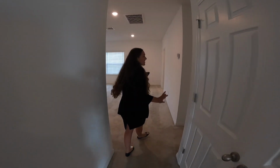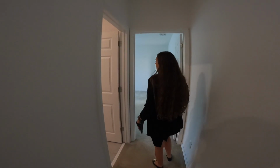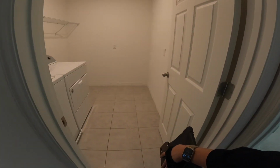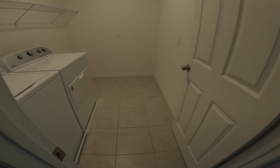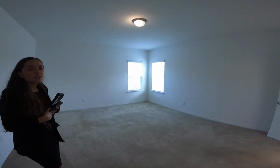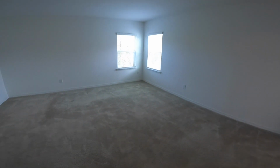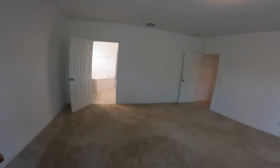And now for the best part, we're going to head towards the master bedroom. In this hallway here to the left would be your washer and dryer room. And that's going to be next to the master bedroom. Have a nice large open space. Go from this angle. In those windows you get a view of the backyard and side yard.